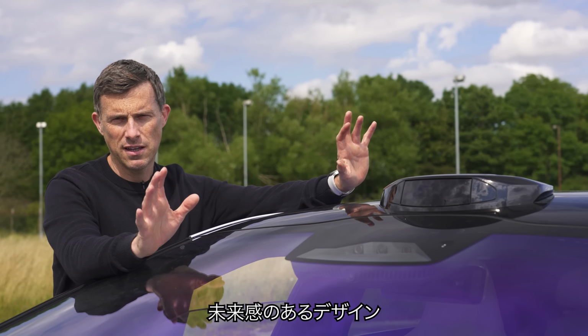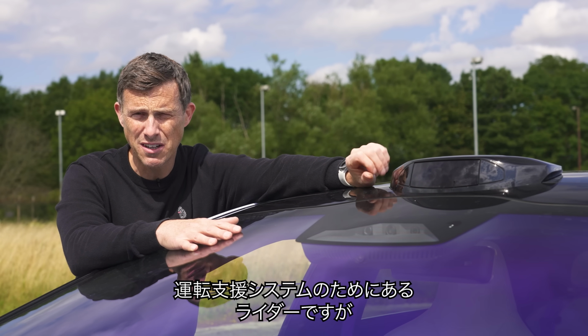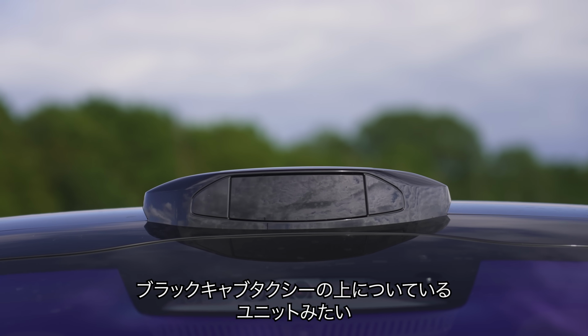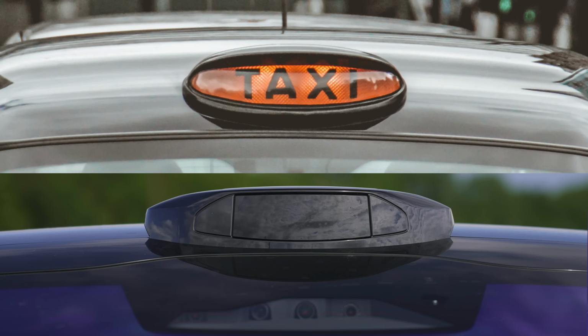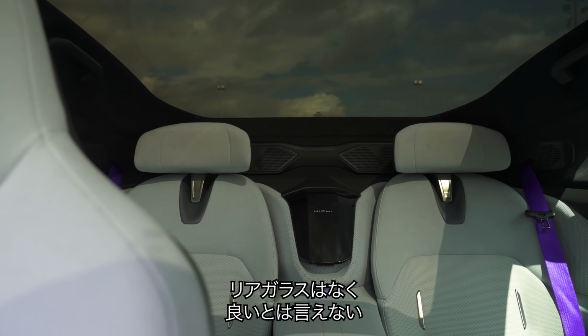While the car's design is very futuristic, this pod looks a little bit plonked on. It actually contains the car's LiDAR system for the self-driving technology. However, it does sort of look a little bit like the light unit that you get on the top of a black cab, which says taxi on it. People might confuse your car for a taxi. The car doesn't have a rear window, which isn't ideal.